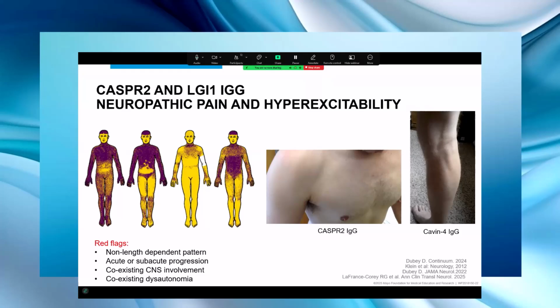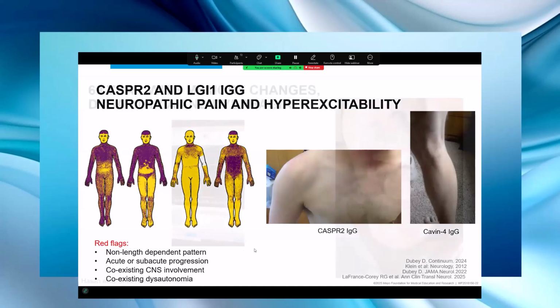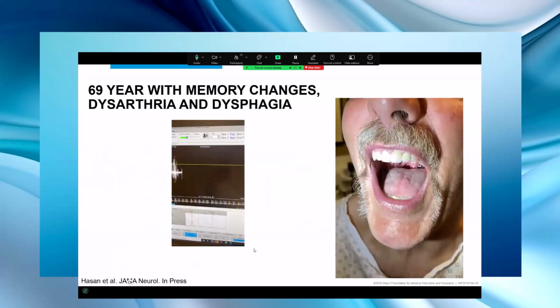So our hope is to potentially test for all of these conditions using specific tests. So if you're seeing a hyperexcitability presentation, you can look for all of these antibodies together. Interestingly, we've encountered recently other antibodies with these hyperexcitability manifestations.